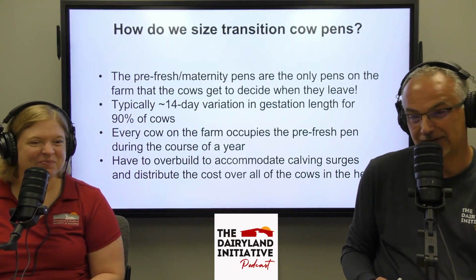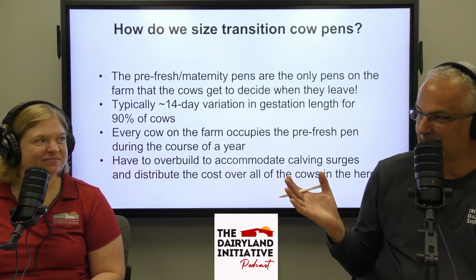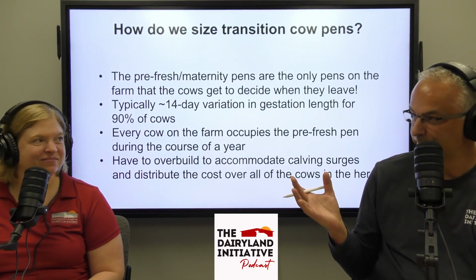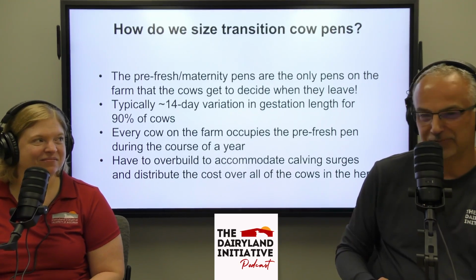So we're simply asking, hey farmer, make a pen big enough for all of the cows to eat at the same time. Much trickier to actually implement than us just simply asking for that.